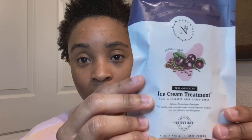I wanted to try this deep conditioner out because it was a very interesting thing from Natural. They created three new deep conditioners in their line that resemble ice cream, so the ice cream treatment. And they have three different types. They have the original, for help with drying your dry hair. They have one for repairing, and they have one for curl defining. And the one I picked was for curl defining. And this is what the package looks like. This is the curl defining one. So I wanted to see with this deep conditioner if it really does define my curls. So that's why I'm using it too.